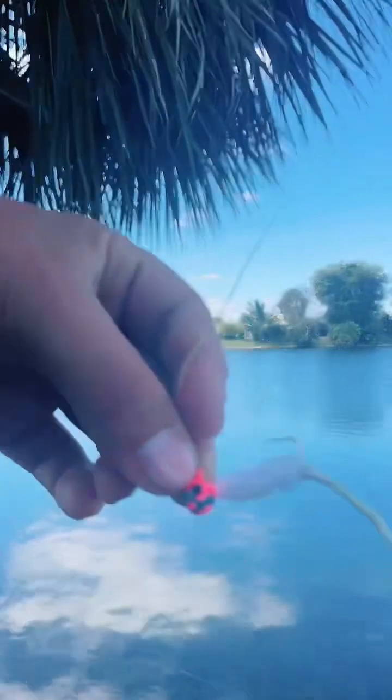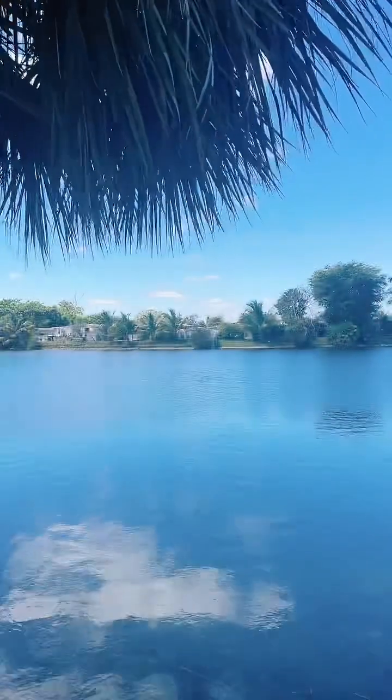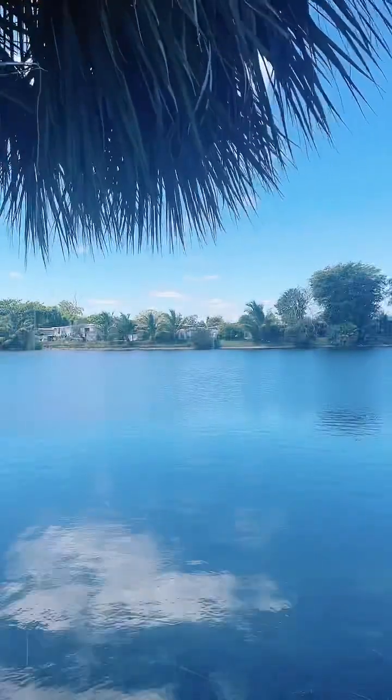We're gonna be using a crappie jig. See what we can catch.